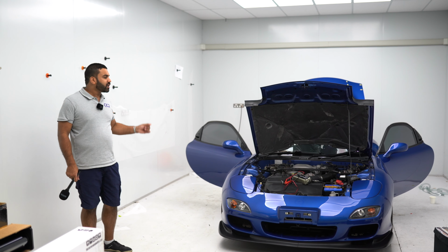Now, what else do we have here? We have a Hyundai Elantra N, i30 N also. Oh, that's a lot of rain. This is not my car, this is a customer's car. They are getting more common.